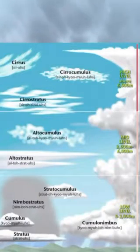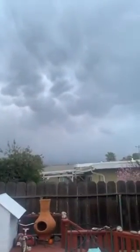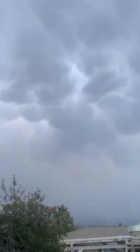Some people think this is like a warning sign for tornadoes, but actually it's a weakening storm system. And that's why that sinking air is going on there. And it's a really neat feature to see, because you don't see that very often. So that sinking air below the underside of a cumulonimbus cloud.